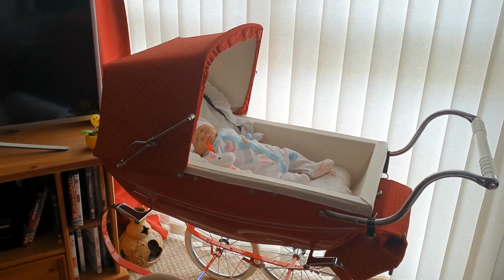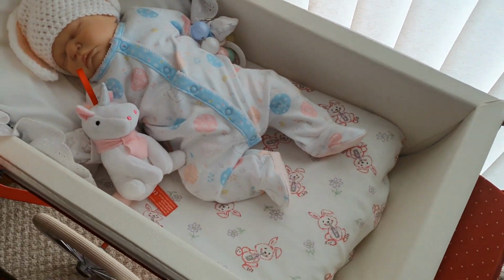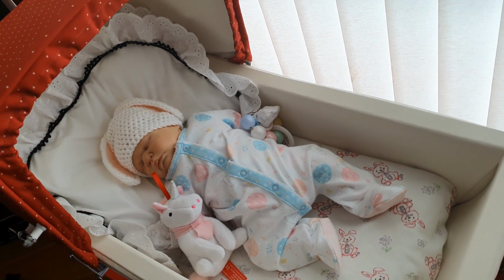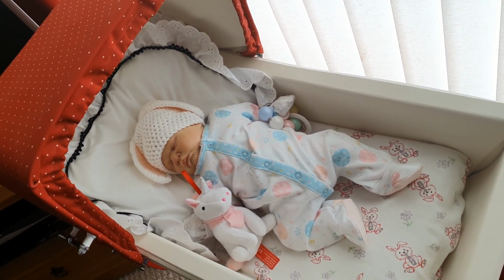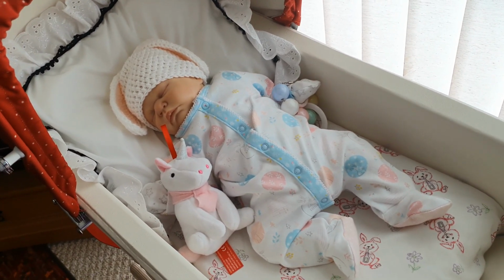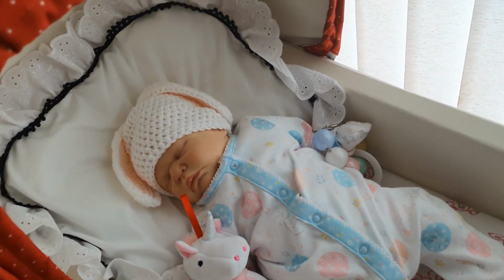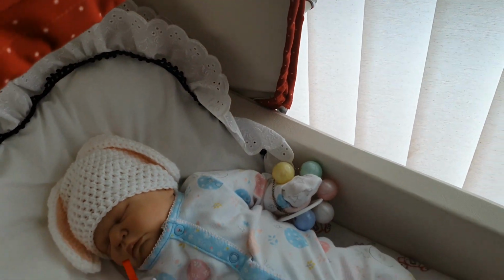So inside the lining is all cream, so lovely and neutral. As I say, you can see, I turn the camera that way a bit, my phone that way a bit, you can see Grace fits in there beautifully. A little unicorn and a little rattle. This little vintage rattle is another thing that was in Mum's stuff, and it's so cute, isn't it?